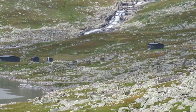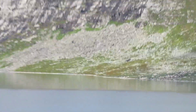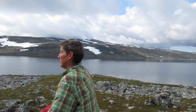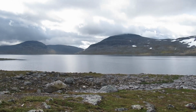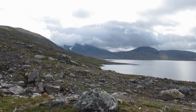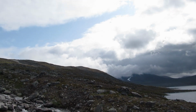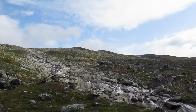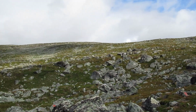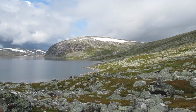We left behind us the cabin and will now be walking along the lakeshore for a little while until we go somewhere inwards into the land. We waited out the rain this morning, talking to the wardens of the cabin, and the sun is shining again. Still cloudy, but it's okay.